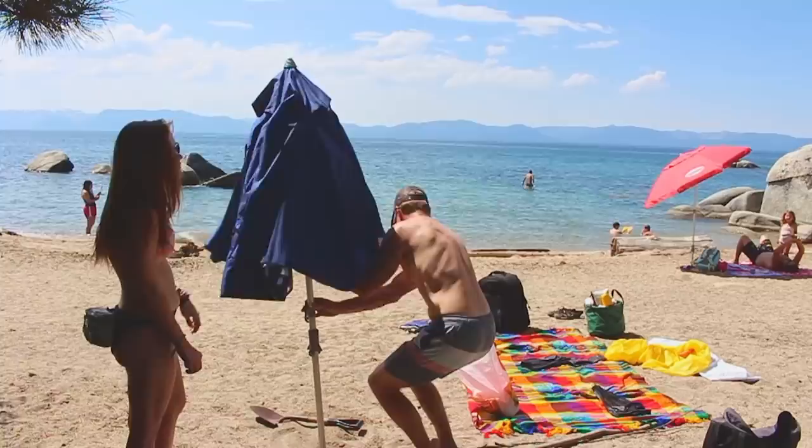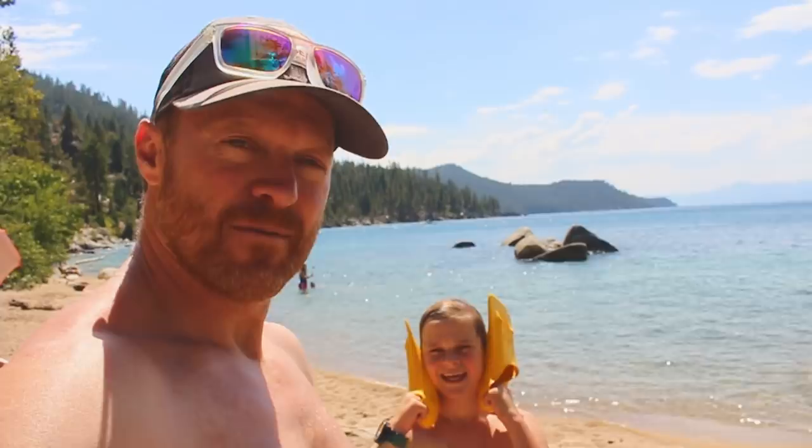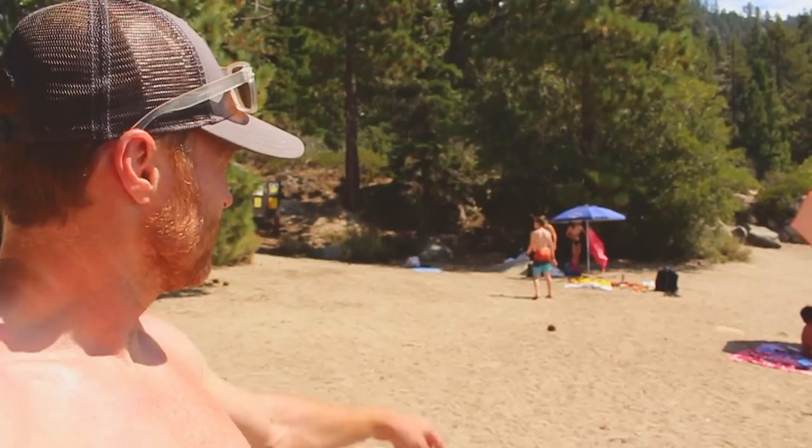Chimney Beach. You want to see me cliff jump? Again. They want to go cliff jumping. Oh, great. Trisha is back there. Got a cute little setup on the beach. And then we've got this gorgeous blue water. So let us show you around Chimney Beach.